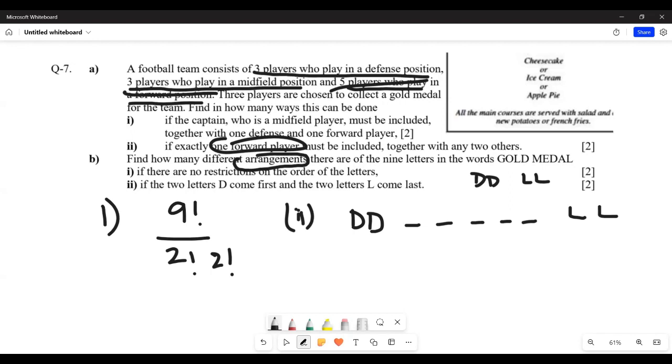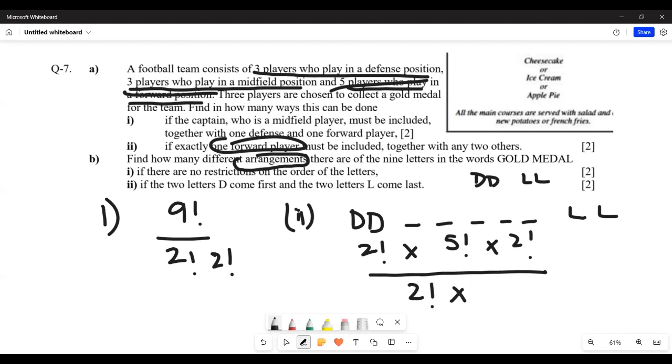Okay. So this is going to be two spots available for 2 Ds, 2 factorial, times 1, 2, 3, 4, 5 spots available for other 5 letters, 5 factorial, then another 2 factorial, but divide with repetitions. So the answer would just be 5 factorial. So 120. This represents 2 Ds. This represents 2 Ls. This represents 5 letters in between on 5 spots. And the denominator 2 represents the repetitive 2 Ds and repetitive 2 Ls.